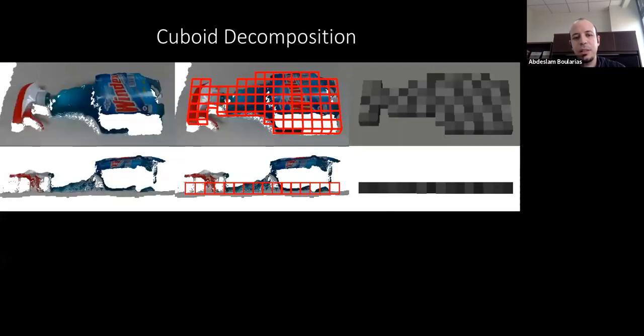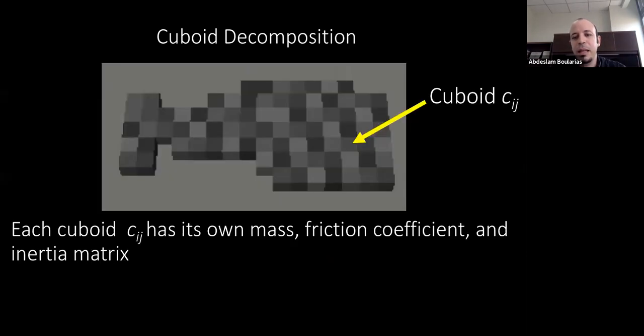So you can do that with different objects. As you can see, the input is just this point cloud. That's the only thing we see. That's the only input to the algorithm, and the output is this cuboid representation. But now what we need to do, and this is where the challenge is, is identify the mass and friction of each one of these cuboids based on the motion of the object.